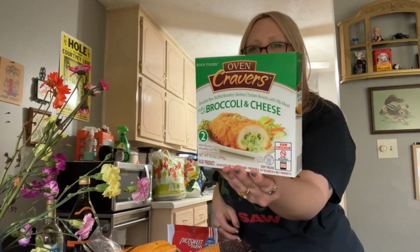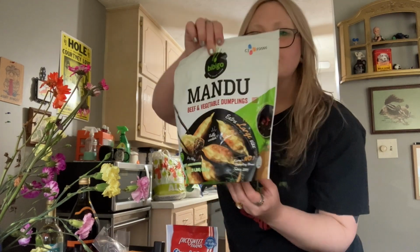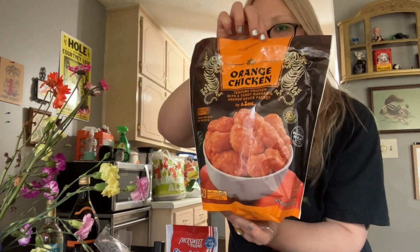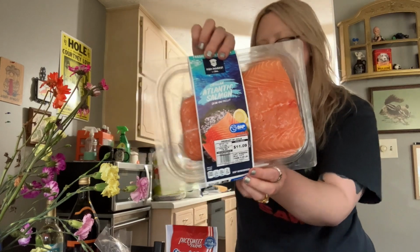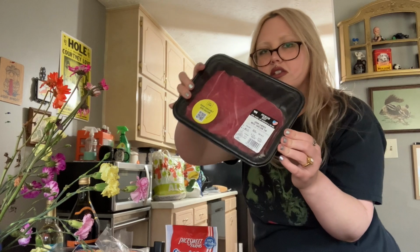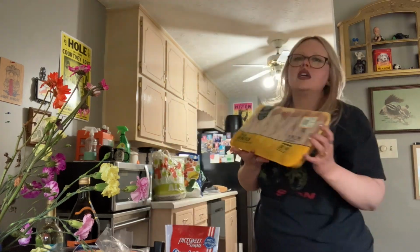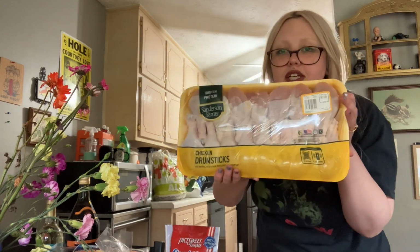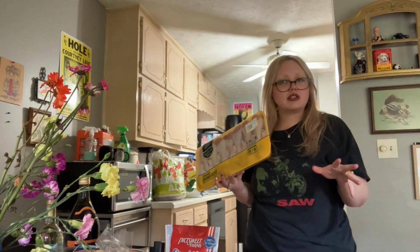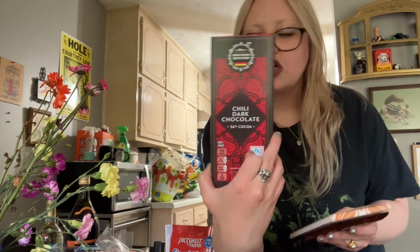These broccoli and cheese stuffed chicken breasts are so good. We got these beef and vegetable dumplings to try. They look really good. Orange chicken, some salmon, some beef sirloin tip steak to make for breakfast steaks and then just do a steak. Then we got this family pack of the chicken drumsticks I was talking about to do some air fried drumstick wings. Got a chili dark chocolate and a bourbon vanilla white chocolate.